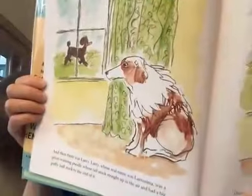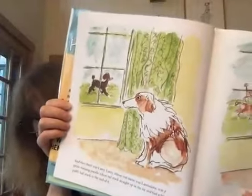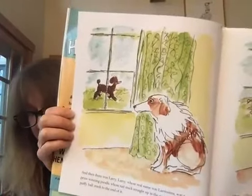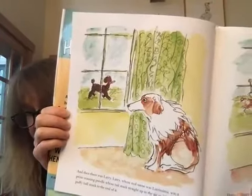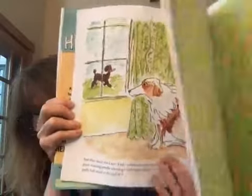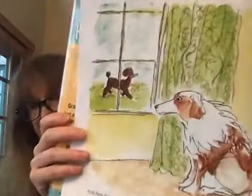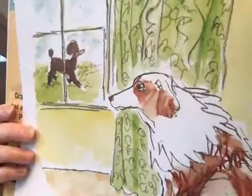And then there was Larry. Larry, whose real name was Larissima, was a prize-winning poodle whose tail stuck straight up in the air and had a big puffy ball stuck to the end of it. You can see there's Larissima.